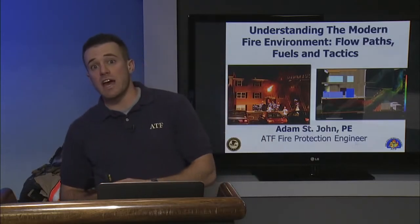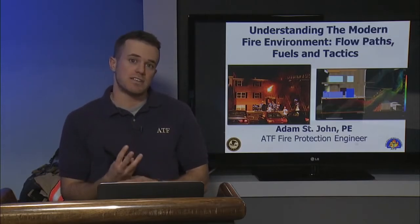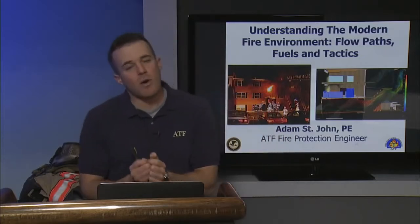Now today we're going to look at 3 other line of duty death incidents, and we're realizing as engineers and as scientists that these flow paths have been killing us for quite some time. They're very dangerous, but we know how to recognize them now, and we know how to address them tactically. So we're going to look at these other incidents in detail and analyze these flow paths.